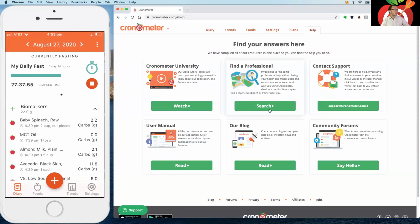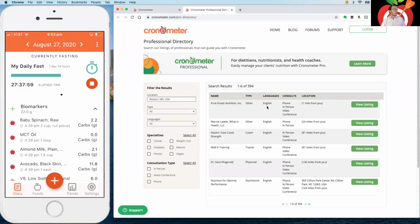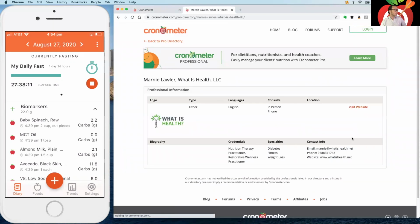Find a professional. This is our professional directory. So if you guys want specific customized advice, you can come in here and search based on specialty, based on location, anything that you want, and find the people that you want to learn more about. If you click view listing, you can learn a little bit more about what they do, how to contact them, and all that.